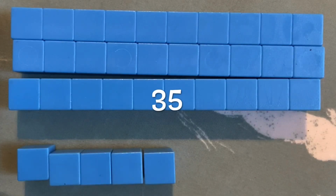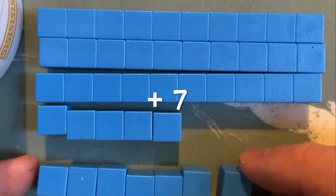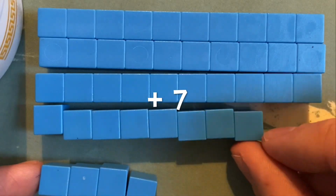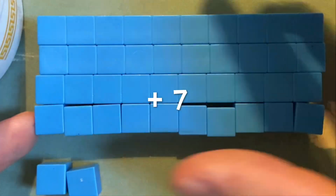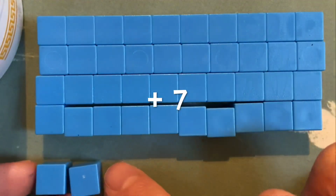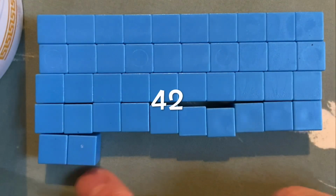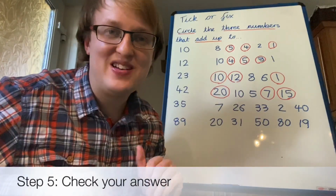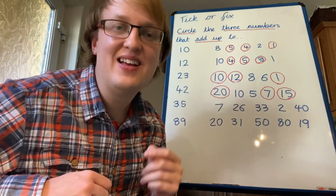So 35, and we said that it would be adding 7. So I've got 7 coming in now, so I'm going to add these on, that's 36, 37, 38, 39, 40. So now if I straighten these up, you can see that I've got 4 10s and 2 1s. 10, 20, 30, 40, 42. Just remember to make sure you do step 5, which is to check your answer. So 20 add 15 is 35.